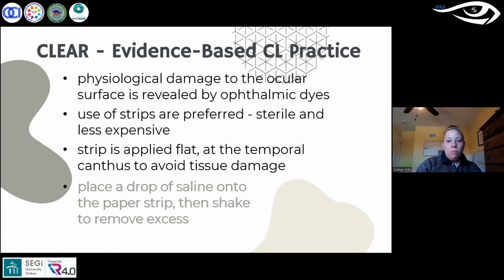Back to dyes for a moment. We know that we can see damage to the ocular surface. Using dye strips is generally what we use at our clinic. They are sterile, they last a long time, they're not super expensive.